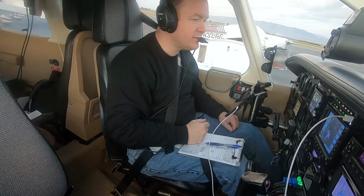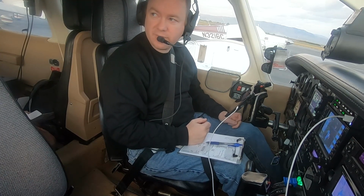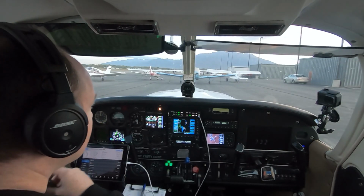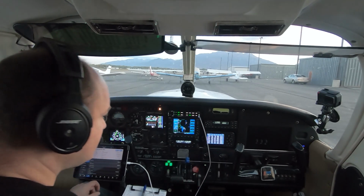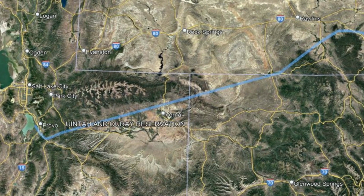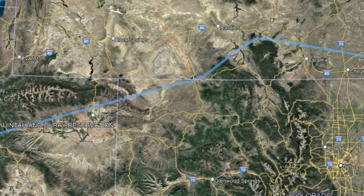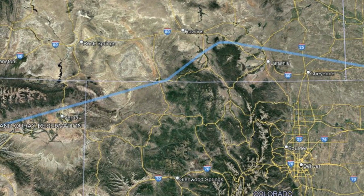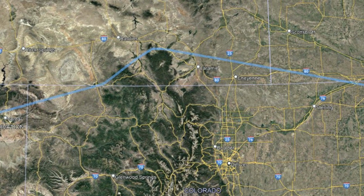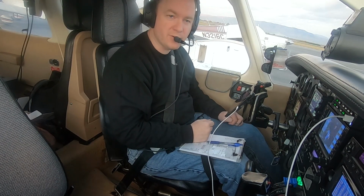Okay, information Sierra. We are at Provo, ready to head home. We're going to go VFR for the first part of the flight, because the way I'm going to go, the MEAs are way too high for me without oxygen. So I'm just going to go VFR through the mountain pass, and we're going to go through Vernal and over, not up over, but north of the Denver ranges. So we'll basically skirt the Wyoming border with Colorado, and then first fuel stop is in Nebraska at Grant Municipal. So welcome aboard, hope we have a good flight.